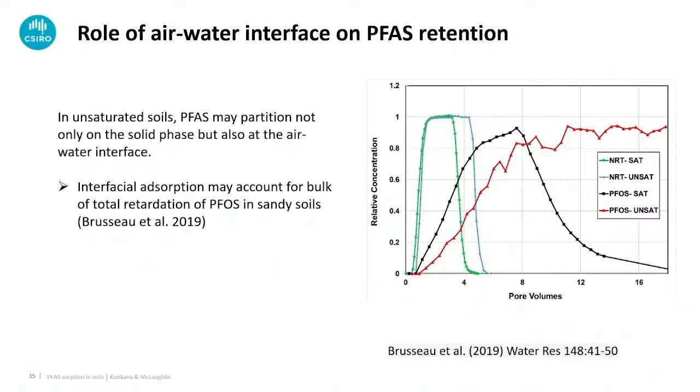And the PFOS is retarded, but when you look at the binding due to the air-water interface under unsaturated conditions, this is saturated, this is unsaturated, there's much more tailing as it comes through the column. It's being retained in the column at these air-water interfaces. So this is the current thing that we're looking at, trying to work out how important this behaviour is in terms of PFAS retention. It's going to be quite important in soils, clay soils where you've got lots of pores with water held at quite high matrix suctions, and therefore lots of these little air-water interfaces in the soil.